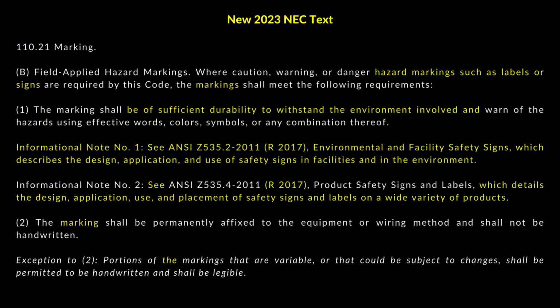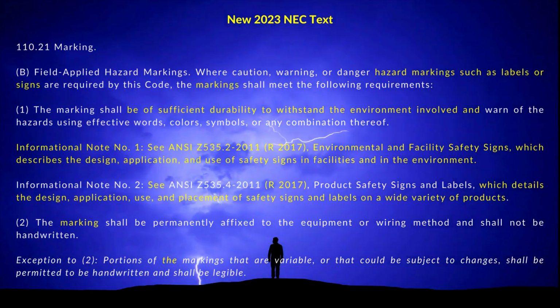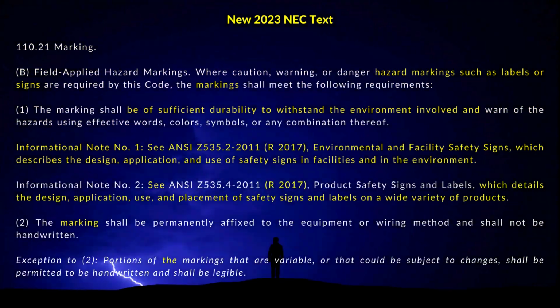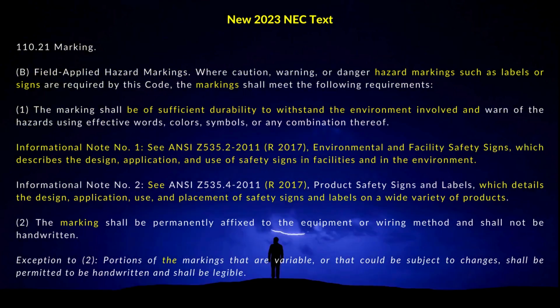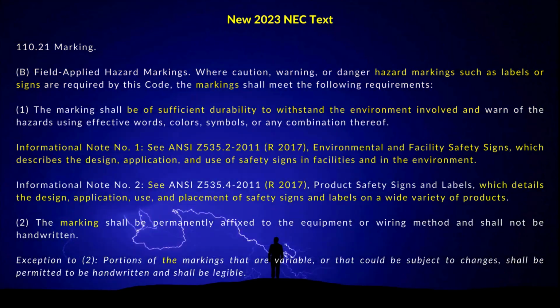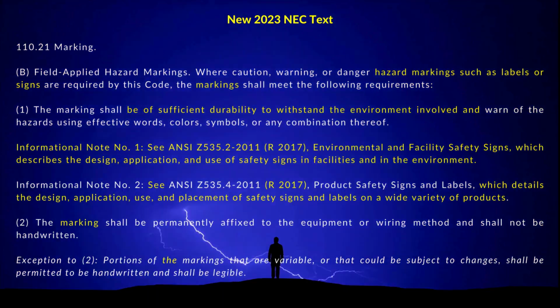The marking shall be permanently affixed to the equipment or wiring method, and shall not be handwritten. Exception to 2 states that portions of the markings that are variable, or that could be subject to changes, shall be permitted to be handwritten, and shall be legible.